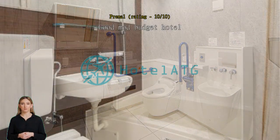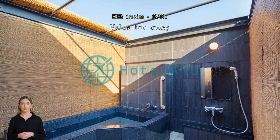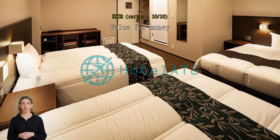We had a great time at this hotel. Thanks to the hotel owners and their staff, much appreciate the hospitality. Value for money, everything is okay, but one comment is the room is a little bit small. Exceptional, amazing.